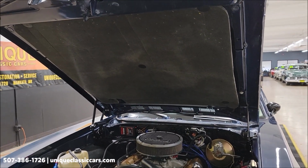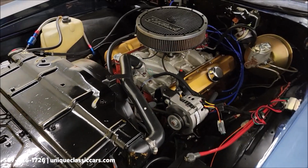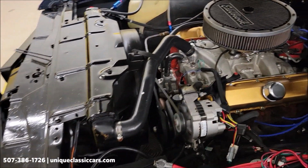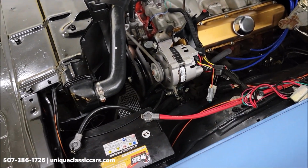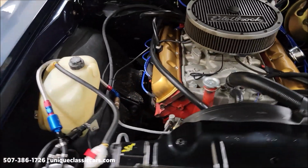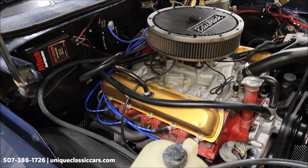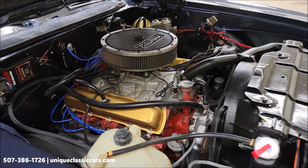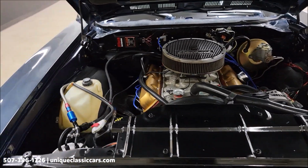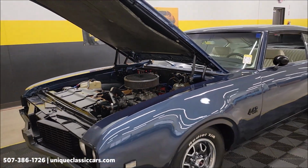There's a good look at the underside of the hood. Hood liner. Like a newer alternator. Power steering, power brakes, Edelbrock aluminum intake. Good looking engine bay, good sounding car. 1969 Oldsmobile Real Deal 442.